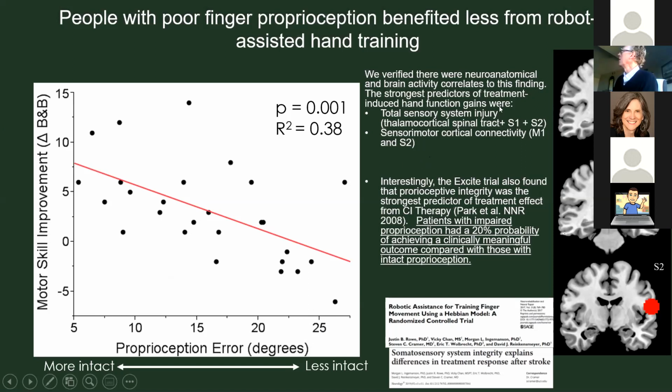Working with Steve Kramer, we then looked, can we find neuroanatomical and neuroconnectivity analogs? We looked at about 40 or 50 sensory and motor possibilities, and we did find that injury to the sensory tract, S1 and S2, was the strongest predictor of the Box and Blocks change, along with cortical connectivity between M1 and S2. Interestingly, Steve Walsh pointed out that in the EXCITE trial, constraint-induced therapy, they did a post-analysis, and patients with impaired proprioception had only a 20% probability of achieving a clinically meaningful outcome. That was one of their strongest predictors in EXCITE, which is probably the most successful rehab trial that's been done in upper extremity stroke.